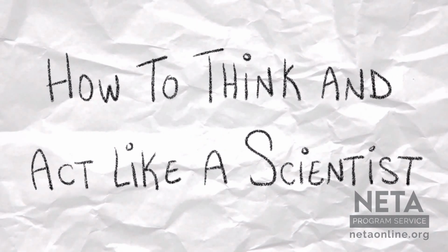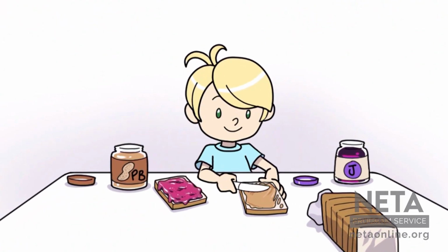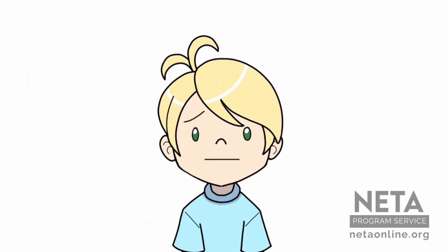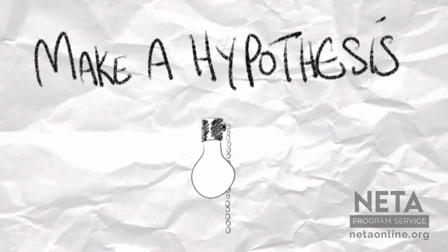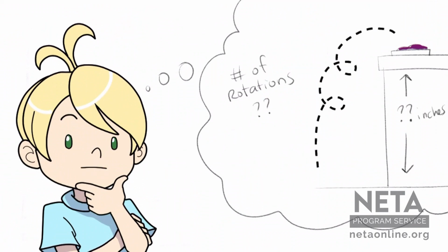How to think and act like a scientist. First, begin with a problem or a question. Whoops. Aww. When you knock a piece of bread off the counter, why does it always land jelly side down? Make a hypothesis. I think it has to do with the height of the table, which affects the number of rotations the bread makes before it hits the floor.